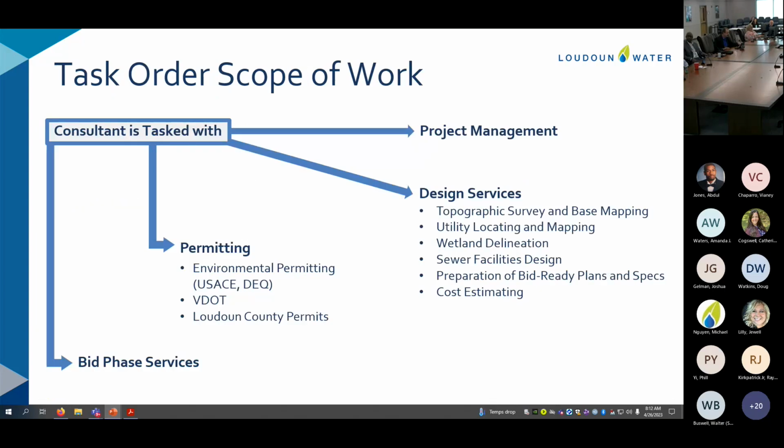So we selected Wallace Montgomery to provide the design phase services on this project. Wallace Montgomery recently provided sewer design services for the East Beach sewer relocation project that the board approved for construction at the last meeting. We were satisfied with their work. The activities involved in this task order fall broadly into 4 categories: project management, design services, permitting, and bid phase services.